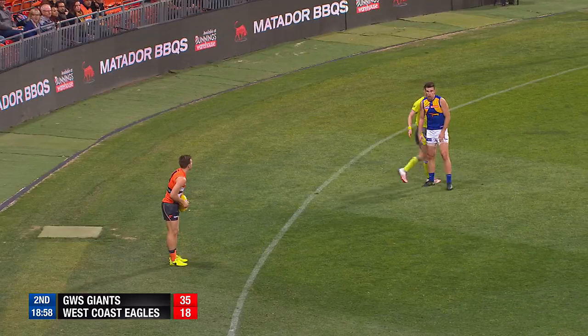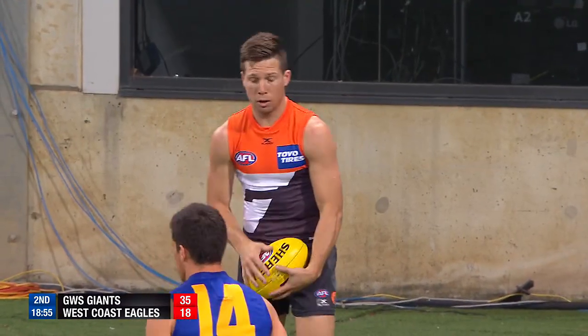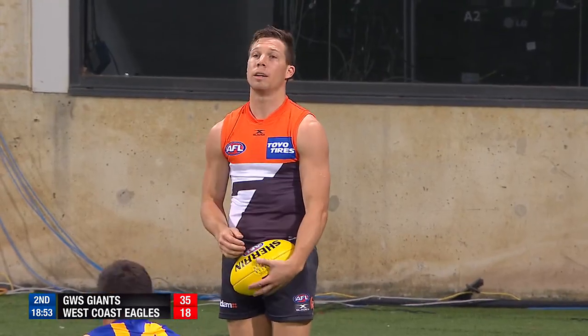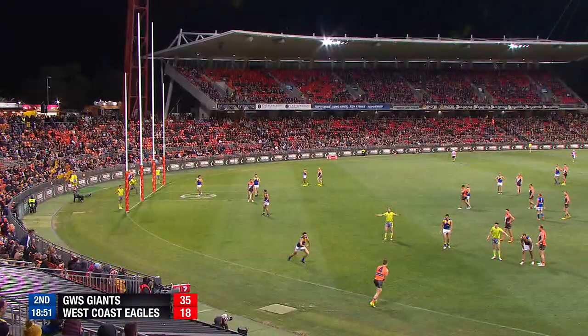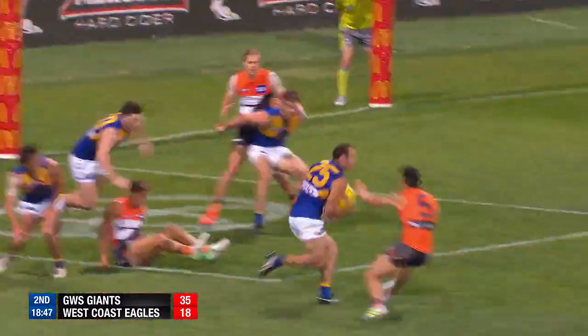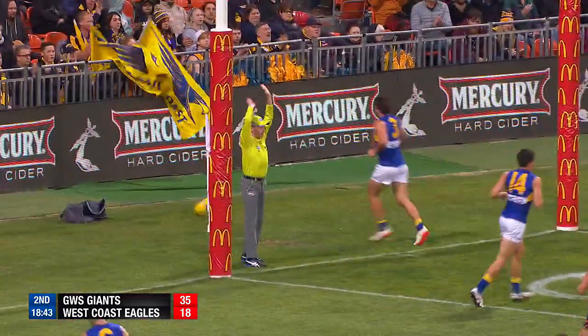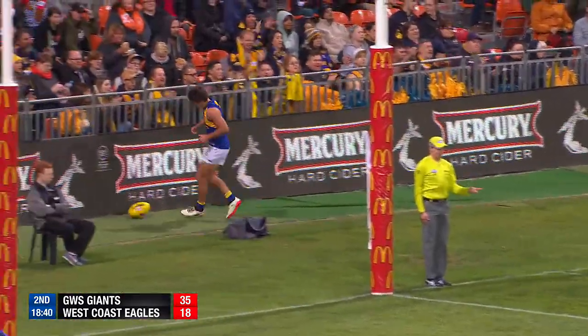Himmelberg just tied McGovern up enough there. It allowed Green to mark it. We know this is certainly not beyond him. He's kicked a goal already tonight. 43 for the season. Steps out. Didn't have enough on it. Almost the mark in front there. Not quite. De Boer it was, and then rushed over the line by the West Coast Eagles defence.